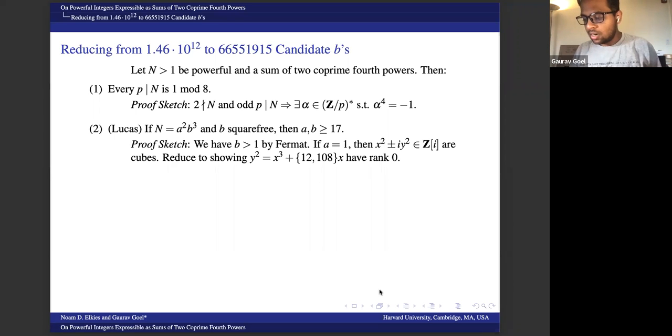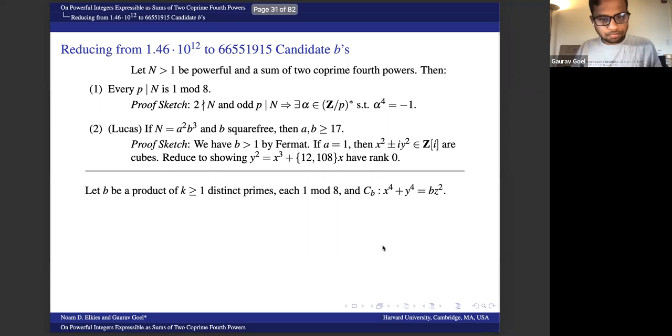By using the condition that the numbers are square free, that saves us a factor of pi squared, and so brings down the number of b's to 10 to the 10. And then when you add in the condition on primes being 1 mod 8, that brings us down to somewhere close to 6 times 10 to the 9 candidate b values. But in fact, we claim that there is a much stronger restriction that brings us down to about 66 million, i.e. saves us a factor of 100 more, which is the following.